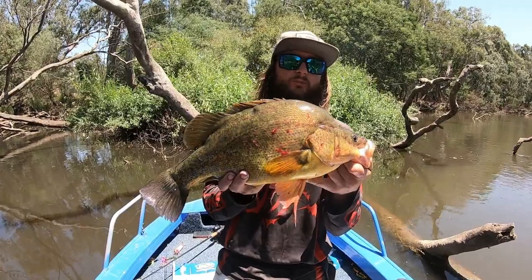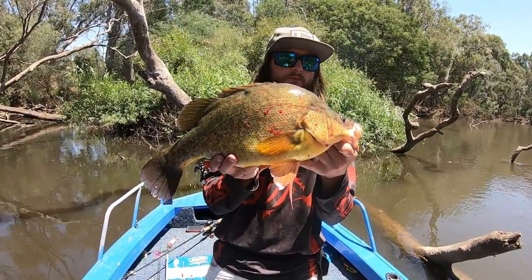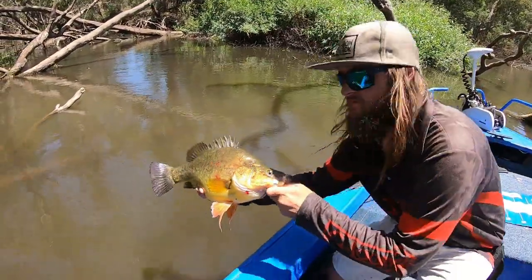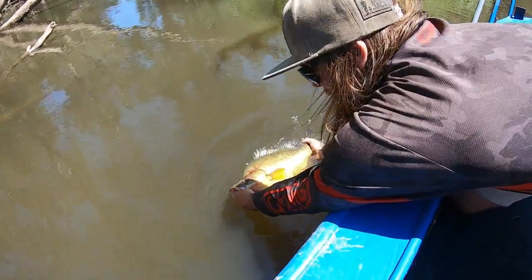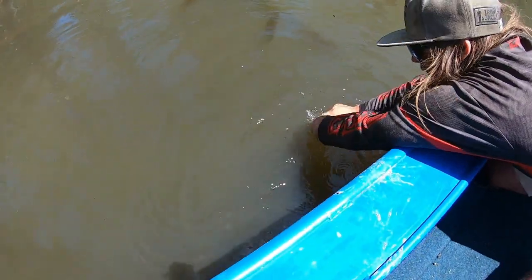At the moment, we just throw spinnerbaits, and it generally works pretty well. But yeah, he's a healthy one. Before he gets too hot, we'll get him back. Healthy, healthy fish.